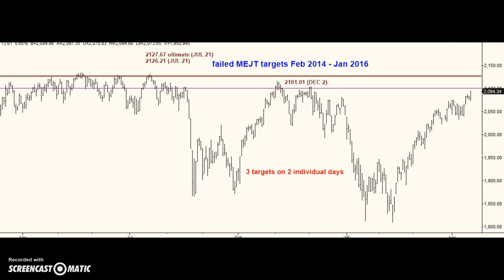Over the course of the system from the summer of 2002 till the end of 2015, we have an average of 2 days per year where the targets don't print, and between 2 and 3 prices per year where they don't print. So the odds are pretty high we're going to retrace through this area at some time.